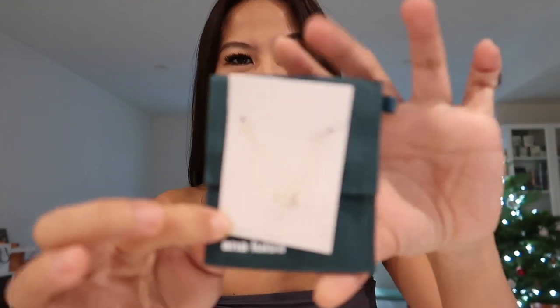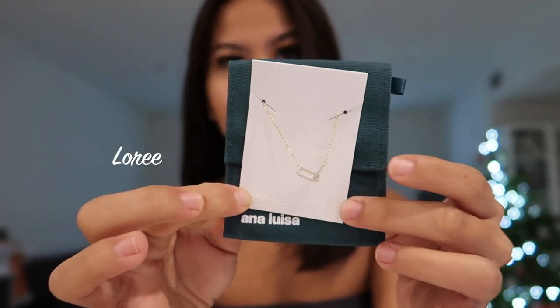Okay, so let me show you some of my new pieces. I'm excited. Let's get started with these cute little necklaces. This one is called Lorray, and look, it's so elegant. Oh my gosh, I gotta try this one on for you guys to see. It just looks so cute. I'm in love. I think this is a cute match with my new earrings too. Ana Luisa has a lot of different styles and designs, so you have a lot of options.